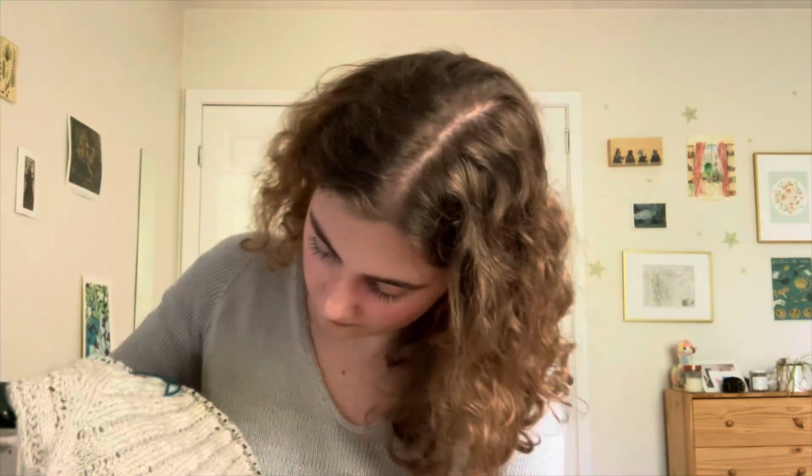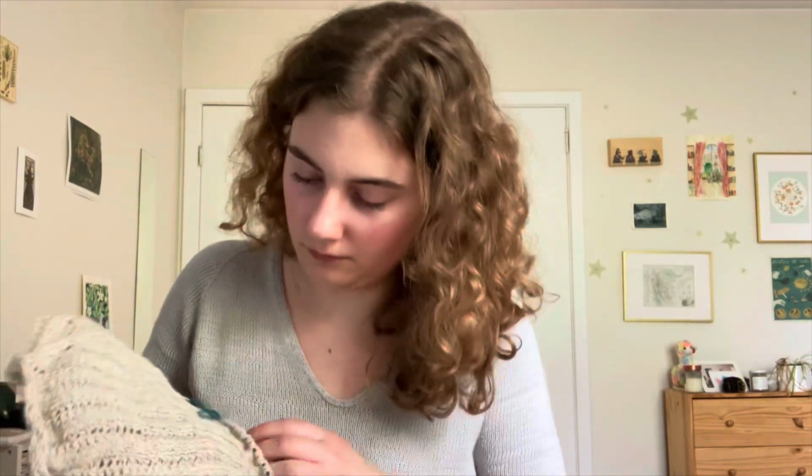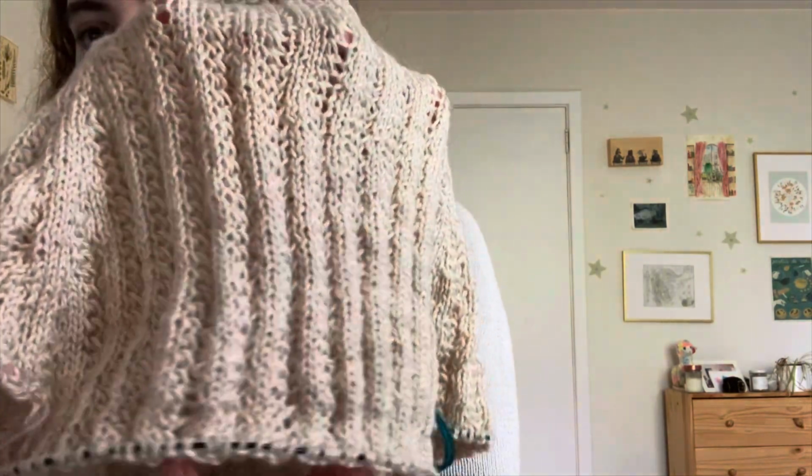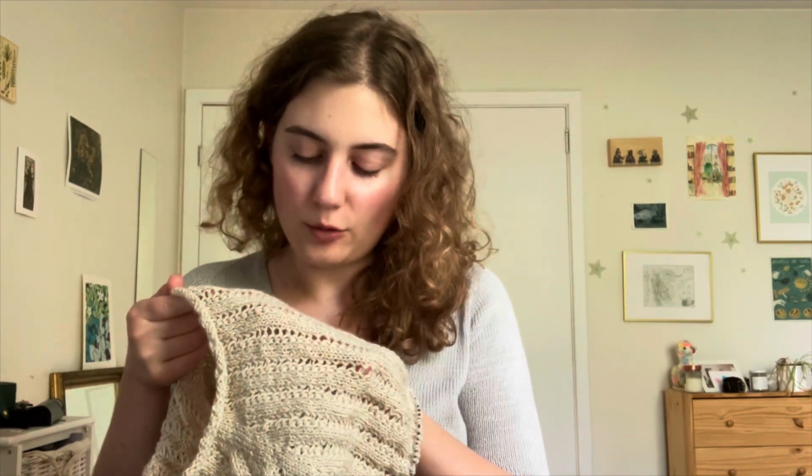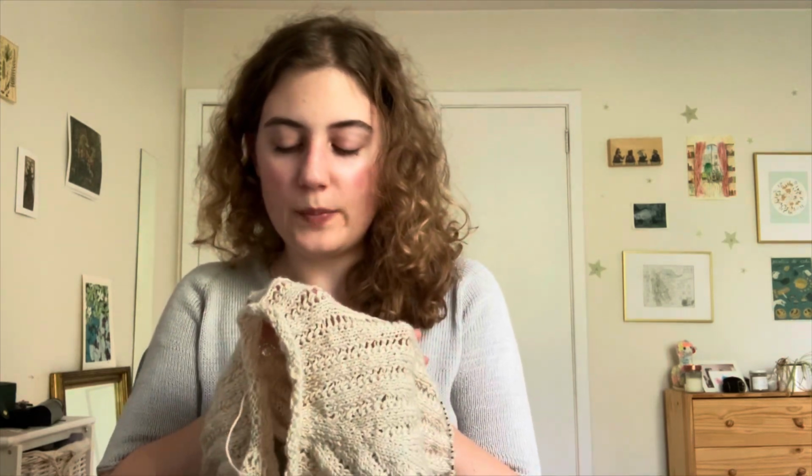Let me see if I can find an example. Like here. If you look, you can see a bit of variation. I think that the way this fiber took dye, because of the combination, means that it's almost like only some plies or the halo of it took the dye, which makes it look more like it was maybe sprayed with something as opposed to intentionally dyed. And I don't mind that.